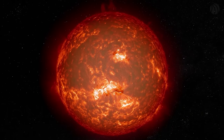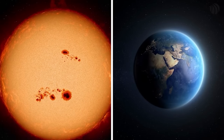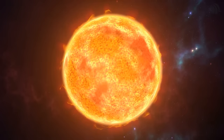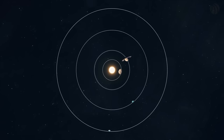The Sun's average diameter is around 1.4 million kilometers, which is 109 times that of our Earth. In terms of mass, it's a massive 2 times 10 to the power of 30 kilograms, or 333,000 times that of Earth. In fact, the Sun makes up 99.9% of the total mass of the entire solar system.